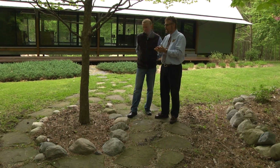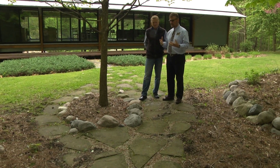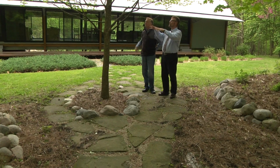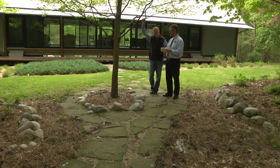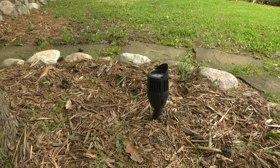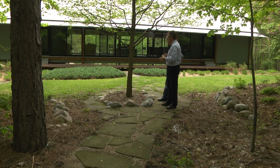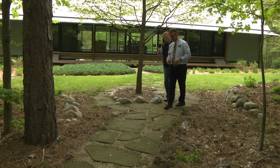And again, we didn't want a concrete sidewalk. We wanted to work with all natural type of products. So this is a beautiful tree that was just naturally growing here. We limbed it up, so that you could really see and appreciate the branch structure. Put a spotlight at the base of it. We've got some boulders wrapping around it, and it's kind of neat how the stone pathway just comes and divides around the tree. A little pea gravel to boot, right?